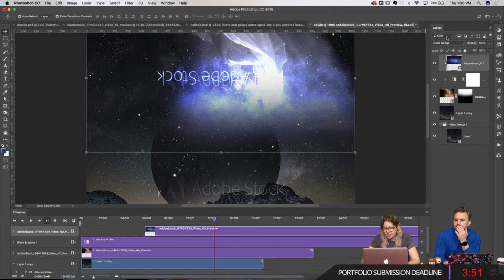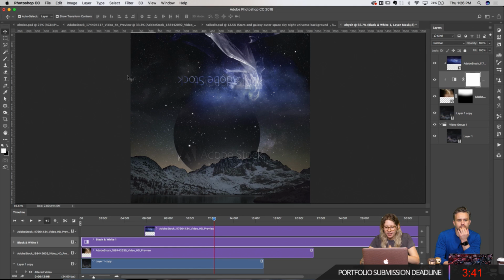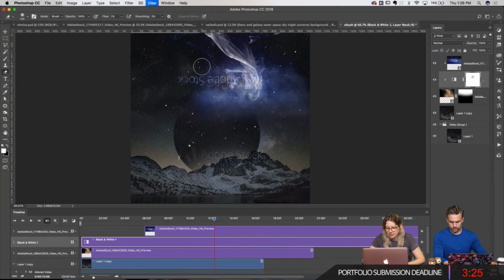I'm really familiar with these ones, but every once in a while, usually overlay is also a nice one, although it's a little bit harsh. I don't want everything black and white though. I was kind of digging her red hair, so with a flow of 2%, I'm gonna allow some of the color of the original film. So maybe it looks like the galaxy has some variety, and that's kind of cool.